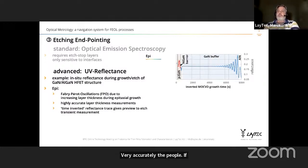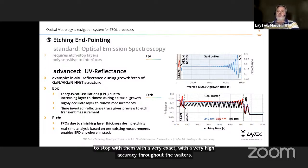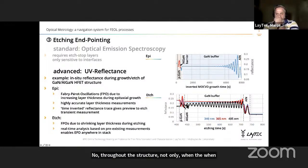If you think of time-reversing this kind of interferogram, you would look first at the pGaN layer, then the AlGaN barrier, and then the buffer. And this is actually what's happening when you are etching the material. And this here is an example of in-situ measurement done during the etch-through of a HEMT structure. At the beginning, we see very clearly the pGaN and AlGaN layers, and we are measuring at 3 different wavelengths at the same time, so we get information throughout the etching process. Basically we can decide where to stop with very high accuracy throughout the wafers, throughout the structure, not only when there is an interface.